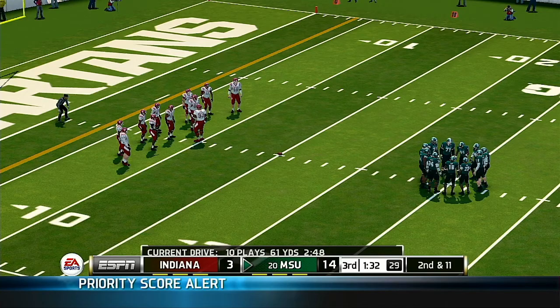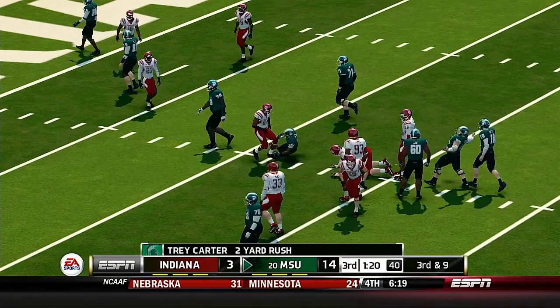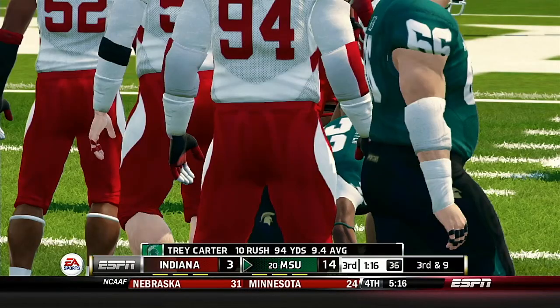Second and 11 coming up now. Ball on the 15. He's tackled at the 13-yard line. That's a gain of 2 on the play. That'll make it 3rd and 9. This is the 12th play of this drive.